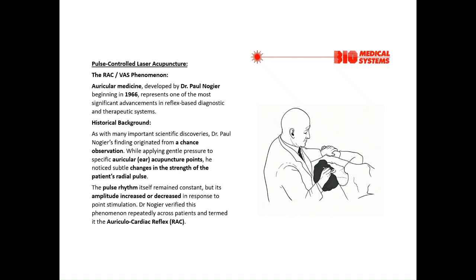What blows me away is that Nogier's discovery started from such a simple observation, pressing certain ear acupuncture points and noticing subtle changes in the patient's radial pulse. It wasn't the pulse rhythm changing, it was the amplitude. That's right, and Nogier verified this over and over. He called it the Auriculo-Cardiac reflex, or RAC. It represented the body's instantaneous response to energetic or sensory stimuli, basically a quick adjustment by the autonomic nervous system.